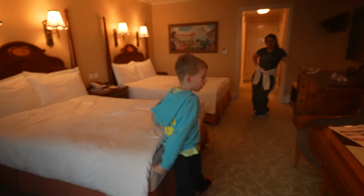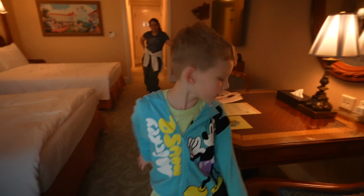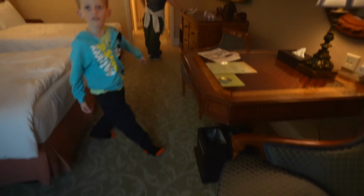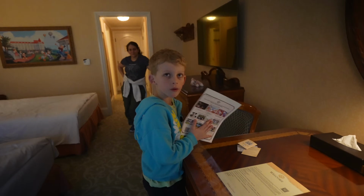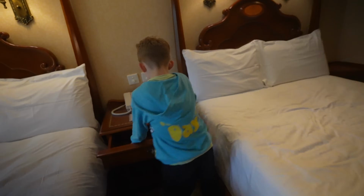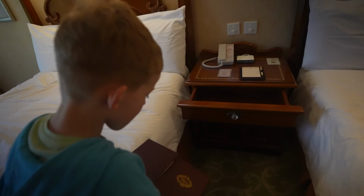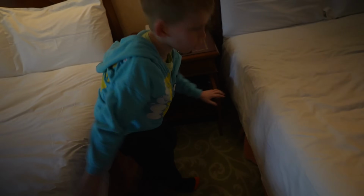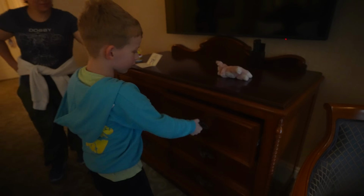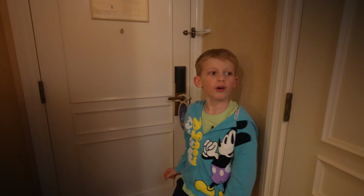Moving on, of course, you've got a table, two chairs, a bin underneath, light, tissue box, and also stuff to do. We've got this big storage thing that comes with these. Lots of storage put in there. Lots of storage over here. So that's the end of the room tour.